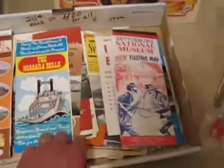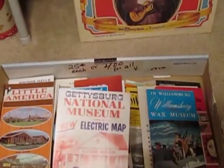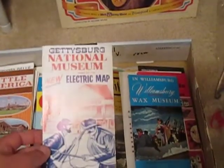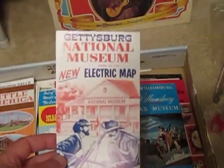So here's a nice flat full of vintage brochures. There's old road maps. There's some really cool stuff in here. I haven't gone through hardly any of it, but there's at least 50 pieces here. I looked up this one, Gettysburg National Museum. These sell for $6 to $7 for this one.